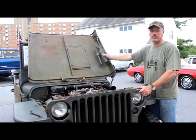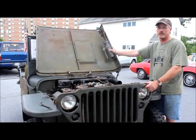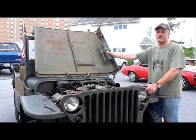I'm still collecting original parts for it. Instead of putting any reproduction parts on it, I try to use as many original parts as possible. Sometimes they can be very difficult to find. It can take years to look for one special part.